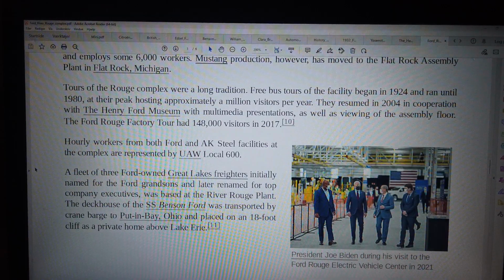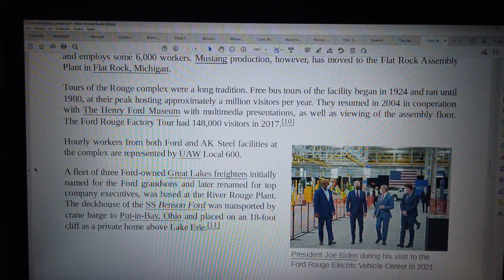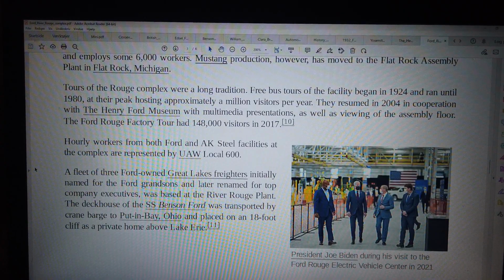A fleet of 3 Ford-owned Great Lakes freighters, initially named for the Ford grandsons and later renamed for top company executives, was based at the River Rouge plant. The deck house of the SS Benson Ford was transported by crane barge to Put-in-Bay, Ohio, and placed on an 18-foot cliff as a private home above Lake Erie.